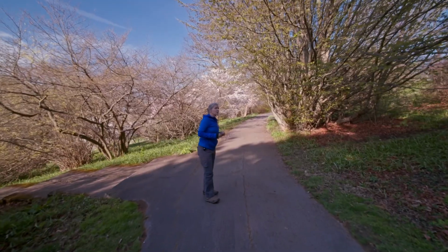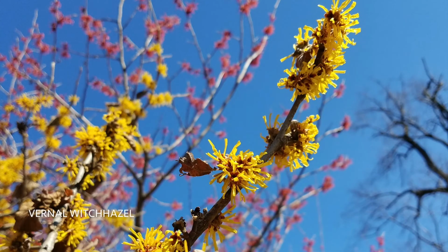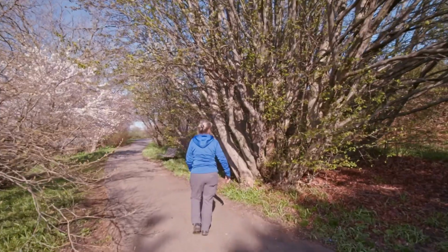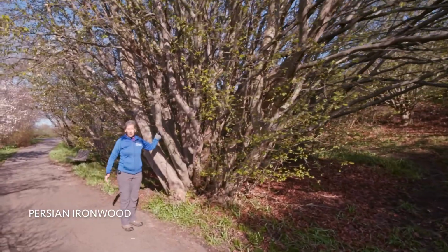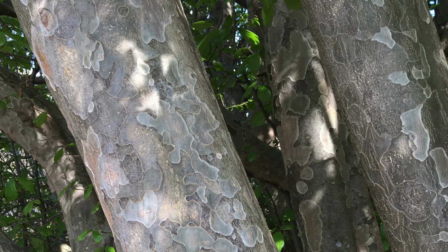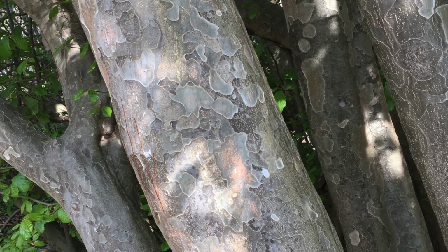We're in the witch hazel family collection, and you can see these are flowers that have now set seed, but I really came up here to show you this. This is our Parrotia persica, which is the Persian ironwood. Once again, this beautiful exfoliating mottled bark, and it's in the Hamamelis family, so it has Hamamelis-like alternate leaves.